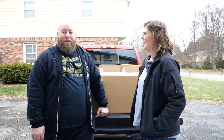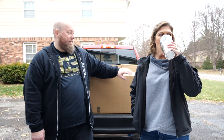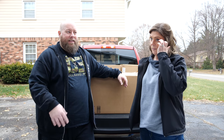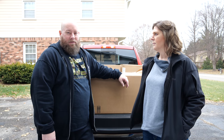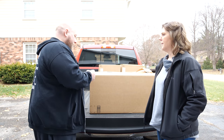So the full value, if everything was new, was $5,030. But since a lot of this stuff, I'd say 75% of it, has been open package kind of items, with only a few disgusting things like used potty seats, the actual value is probably closer to half that, $2,000 to $2,500. My price, $675. So I got it for a pretty good price.